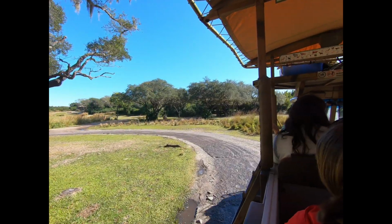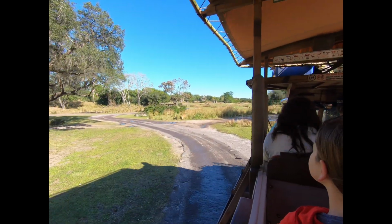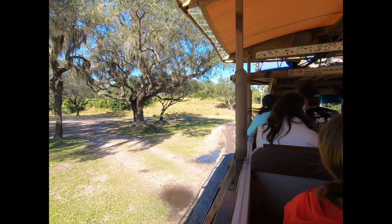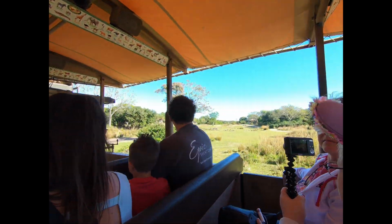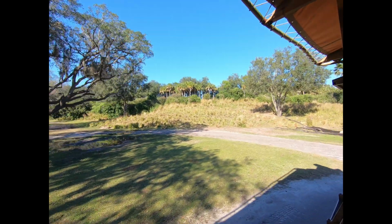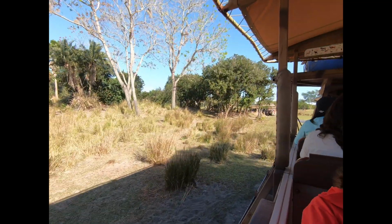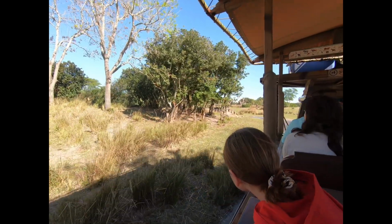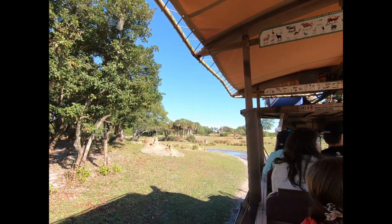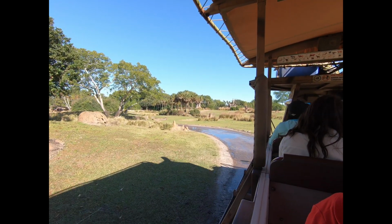I also see some wildebeest and springbok out across the savanna. Wildebeest are part of the largest migration on Earth, often migrating over 1,000 miles a year in search of green grasses. Also, the springbok get their name from their ability to spring about 6 feet into the air, or 13 feet forward as they run. Definitely a good view of the springbok and wildebeest.